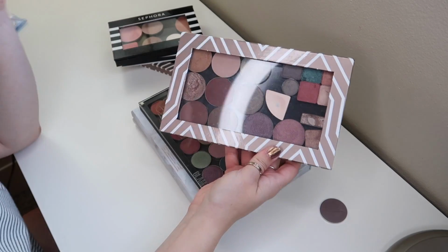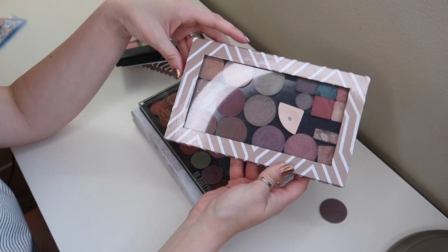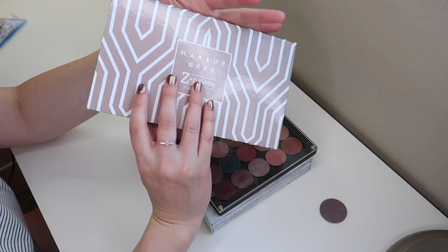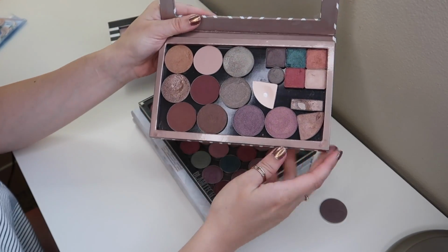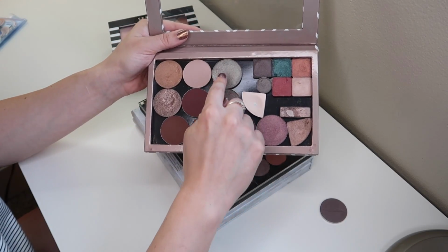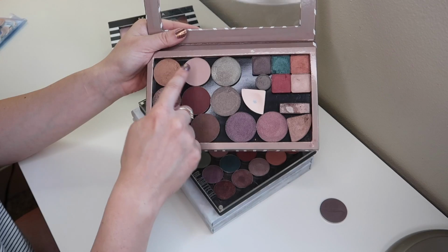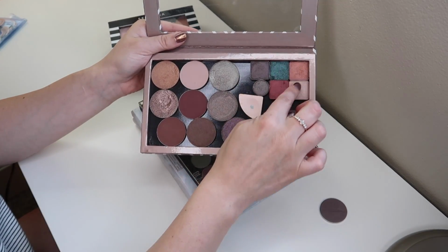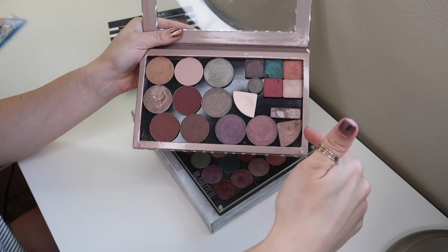Kind of already talked about this, but this is my Z palette and Makeup Geek collaboration Z palette. I really like the pattern on this, and I really like Makeup Geek. So some of these are Morphe shadows, like I think all of these are Morphe shadows, and then these are all Makeup Forever shadows over in this corner. These over here I pulled out, I think these were maybe a Morphe collaboration.